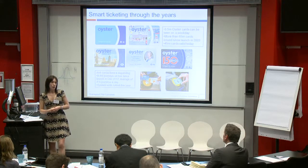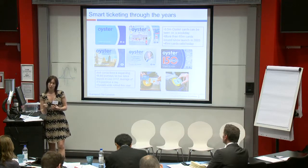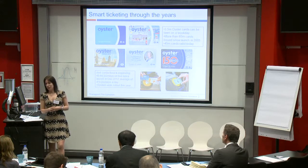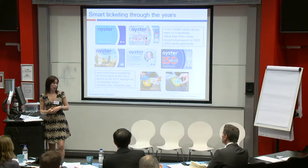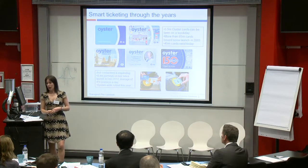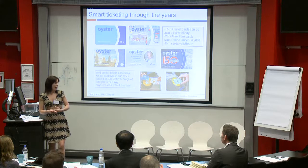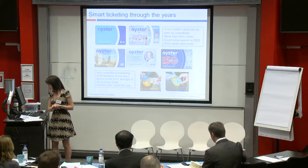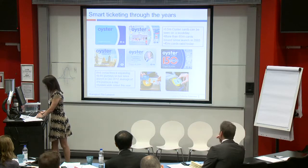We're also expanding into contactless payment cards. You can now use your contactless payment card on buses. There have been over 9 million journeys since it was launched in December 2012, and we now have an average of over 40,000 journeys a day. And this year it's going to roll out across the rest of the TfL modes that use Oyster.